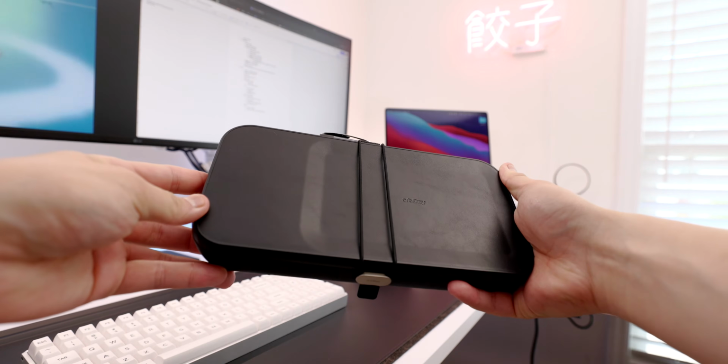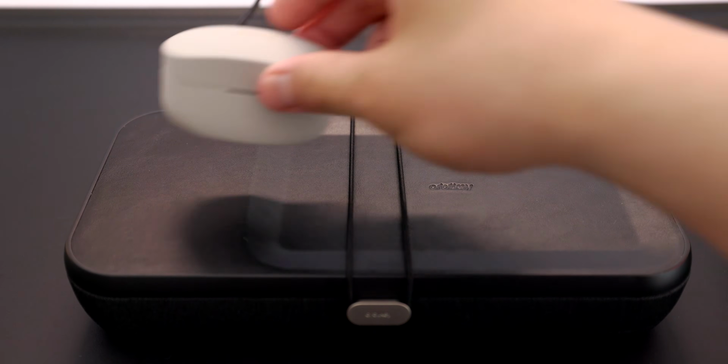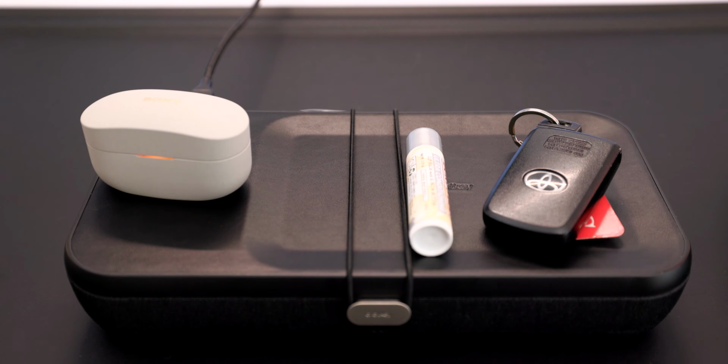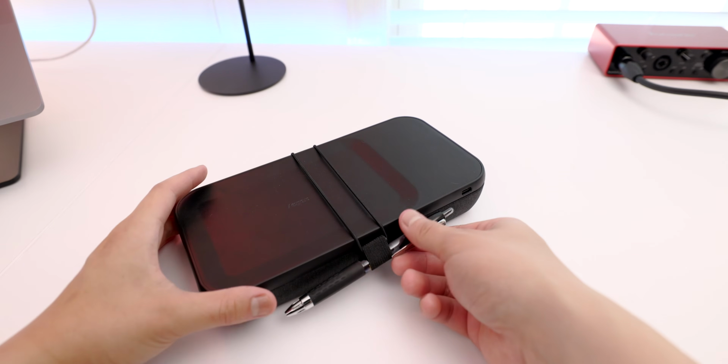The lid has a genuine leather surface, and this flat part on the left is a wireless charging pad. Just plug it in via the USB-C port on the back and you're good to go. And on the right, there's just a little tray for you to put any little knickknacks that you may have, super convenient. There's a pen loop on the side, always a good idea to have one of those on you.